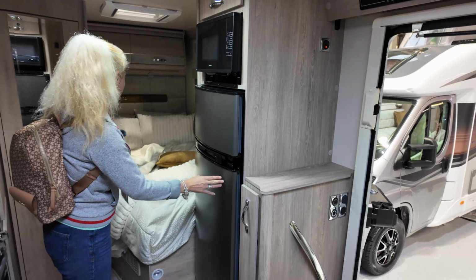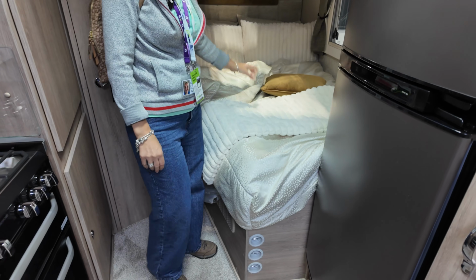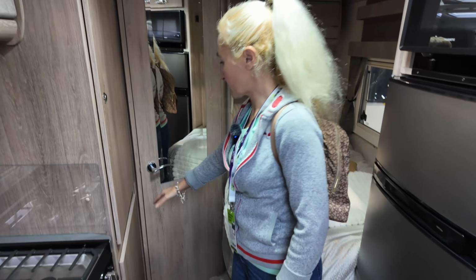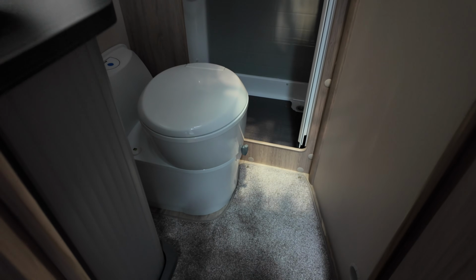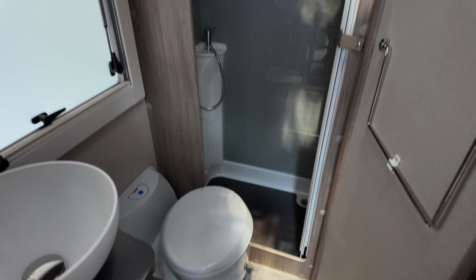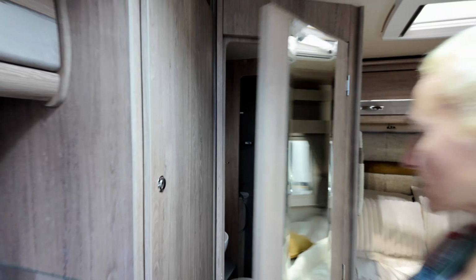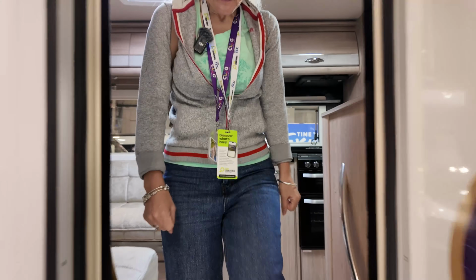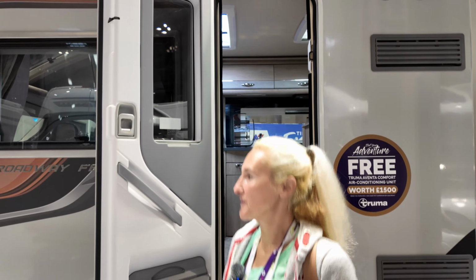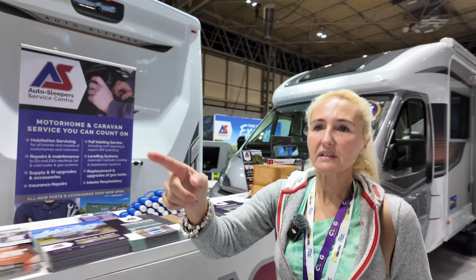And this one's got a French bed. Some people call it a side fixed bed. So you've got a fixed bed on this one, and then the wardrobe space and storage. And at the back, this nice washroom. And what I like is the shower's separate. It isn't an all-in-one. It's in the same room, but it's a separate shower compartment, with a Thetford swivel toilet and that fruit bowl sink. This is a nice, spacious motorhome.